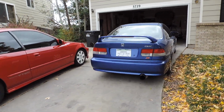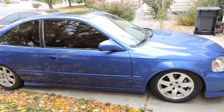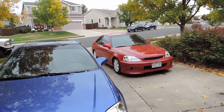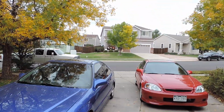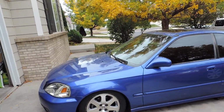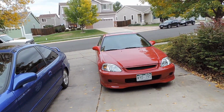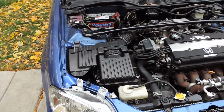I really wish I could just keep both of them here. We talked about doing that. Keep the blue as a daily driver and then just go nuts and build the red one as a little track toy or something, but we really just don't have the space or the time to mess with all that. So let's get the good parts swapped, and then we'll find somebody good home for the red one.